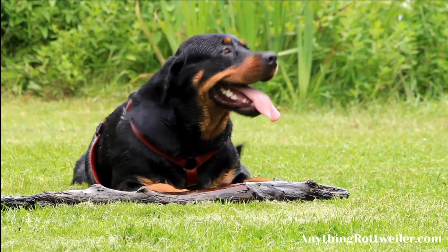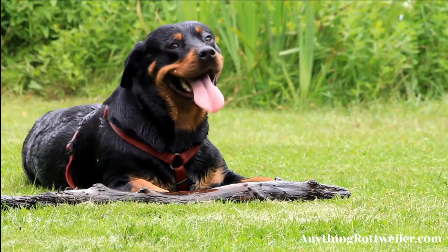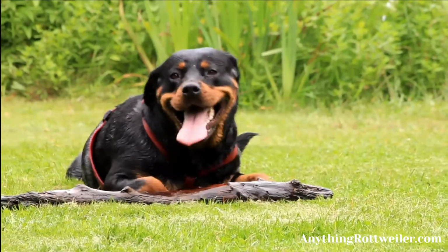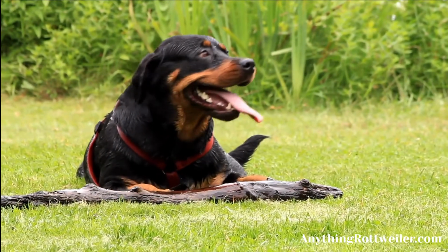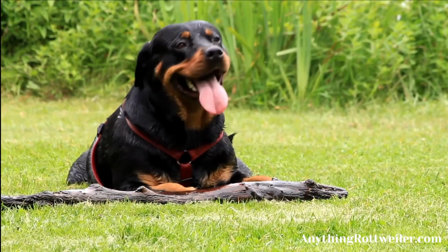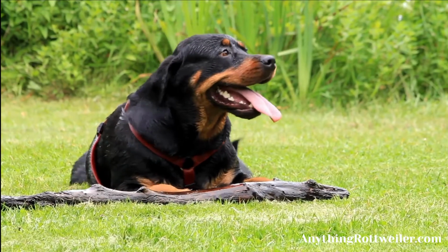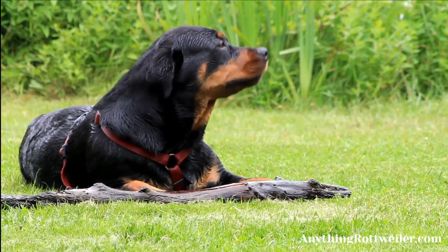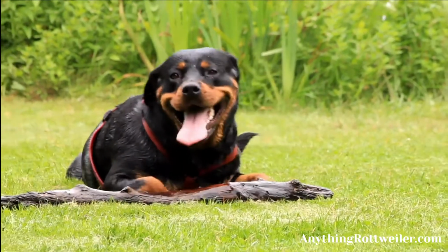Even supposedly hypoallergenic dogs still shed. Shedding is a normal part of the hair growth cycle in all breeds. All Rotties are not uniform in their shedding habits. Some of these dogs shed very little, while others shed quite heavily. Owners who live with allergies will need to think carefully about how they will manage their dog's shedding. Mitigation methods may include grooming as needed.